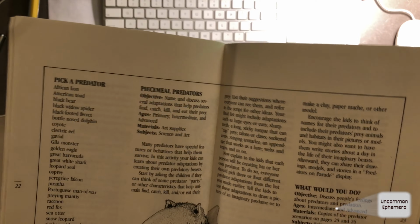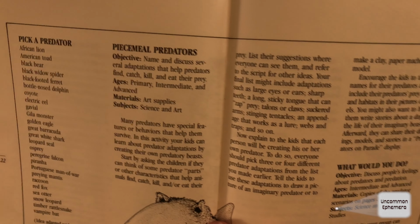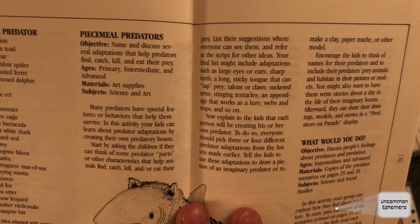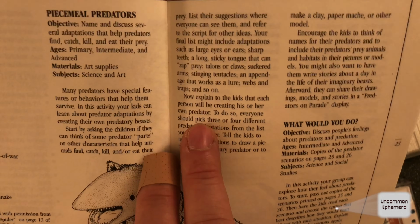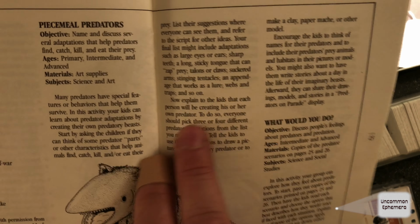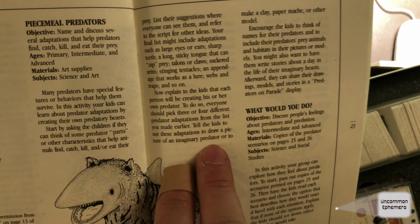Just in case everybody watching this thinks we're idiots, number one, you're right, but number two, here's some justification for why we were. This illustration goes with this activity called Piecemeal Predators, where you're supposed to have your kids get out their art supplies and make up their own predator. Start by asking the children if they can think of some predator parts or other characteristics. Now explain to the kids that each person will be creating his or her own predator. To do so, everyone should pick three or four different predator adaptations from the list you made earlier. Tell them to use the adaptations to draw a picture of an imaginary predator.